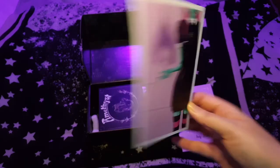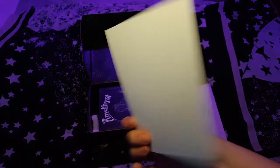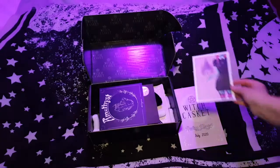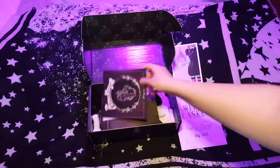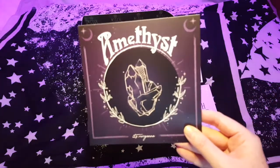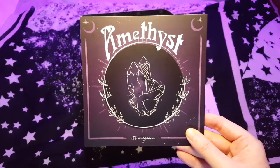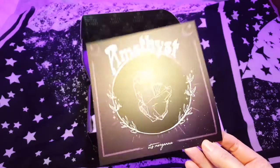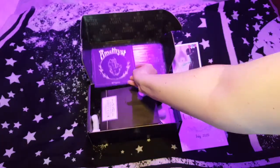Captivating art print created by Witch Casket's in-house designer that portrays the power we all hold in our hands. Next, we have the art print by its.morganna, Witch Casket exclusive. Honors Mother Nature's stunning amethyst and the beautiful healing energies held within.